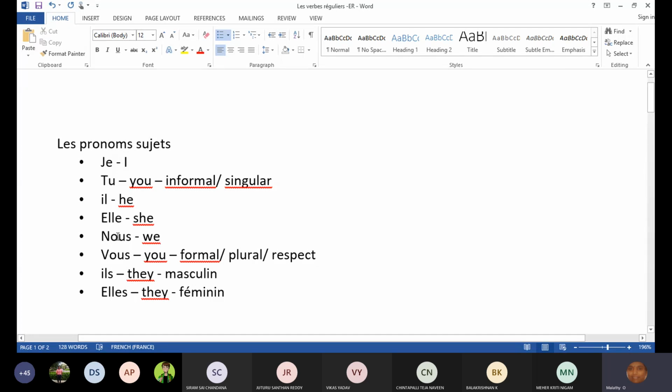Right? And also you can see there are two forms of you. One is tu and the other is vous. You can notice that these two forms of you are also seen in your mother tongue. You don't address your father and your younger brother the same way, isn't it? There's a difference, right? Tu is used as the singular informal form when you're addressing your friend or someone younger. Whereas you use vous as the formal form when you're addressing someone elderly or some stranger, or a group of people. So it's also for the respect form. That's the difference between the two yous and two theys.